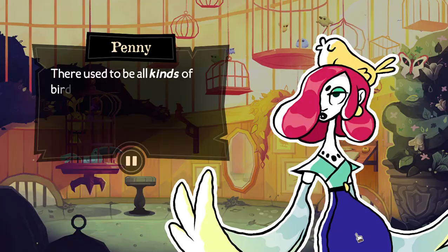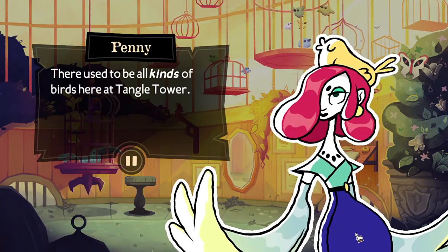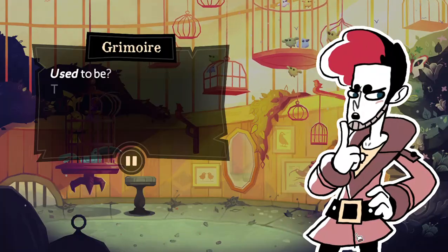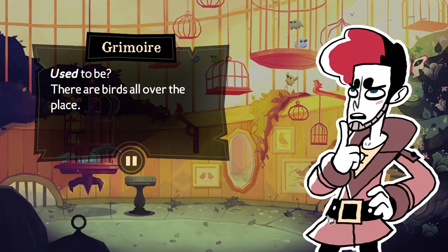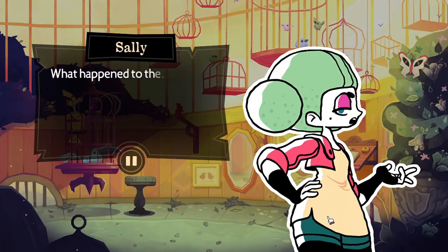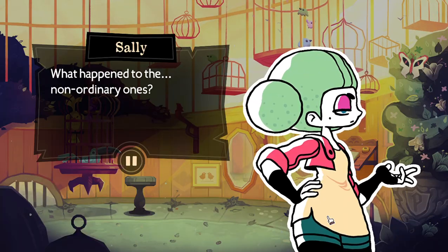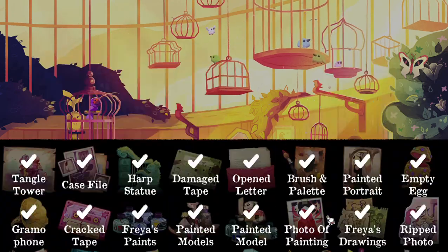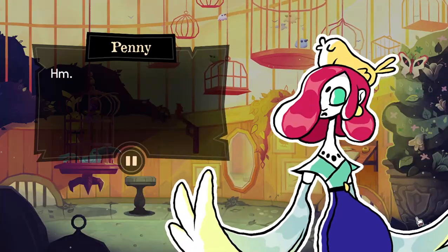There used to be all kinds of birds here at Tangle Tower. The most fascinating breeds, all totally unique. Used to be? There are birds all over the place. Most of them are rather ordinary, I'm afraid. What happened to the non-ordinary ones? That is a very good question. Lovely.